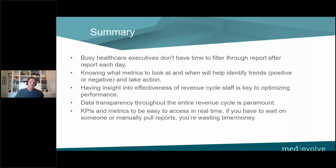And we've had to elevate our game here at MedEvolve because that's the problem we solve, right? We solve to get you paid on time. And if you're not paid on time with the amount of money you expected, we can tell you why, right? That's where we've had to play. And so I highly encourage folks to really look at the technology you have in place today to run your revenue cycle, okay?